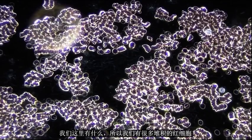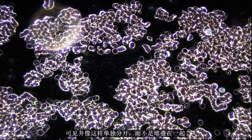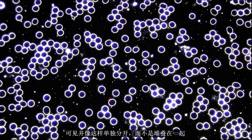What we have here is a lot of red blood cells that are stacked together in a formation called rouleau, where there's very poor circulation, very poor oxygen-CO2 exchange. The red blood cells should be visible and separate like this one right here.